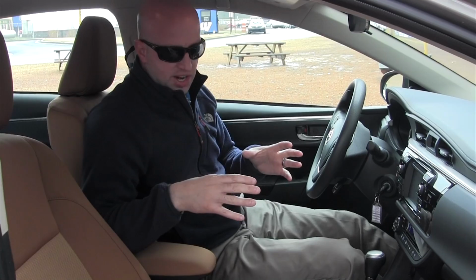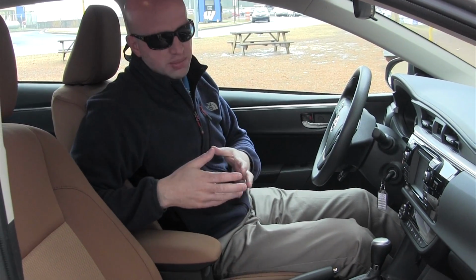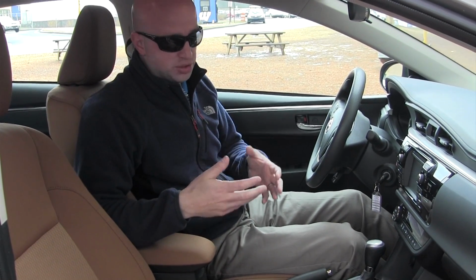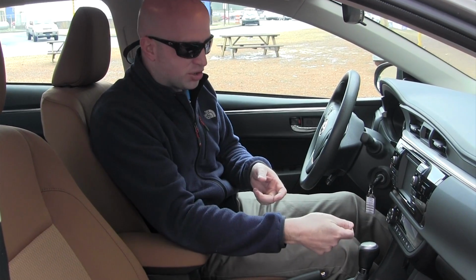Now looking at the rest of the layout on this vehicle, you're going to notice the old traditional center console right between the front passengers. Now it offers a little bit of storage, but really doesn't have all those electronic connections like you're going to find on other vehicles. The only place you're going to find that is really right up front with a USB connection and kind of an auxiliary plug.